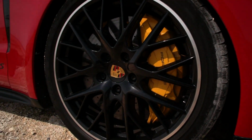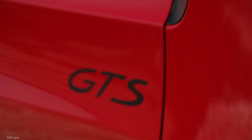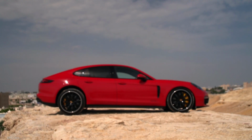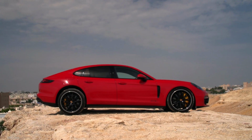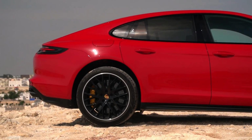It doesn't pitch and it doesn't roll. Even when you brake from high speeds, the balance is always neutral. This often has to do with the fact that we have rear axle steering, which means that you can turn the car relatively quickly and relatively well, which is really uncommon for such a big car with such a long wheelbase.